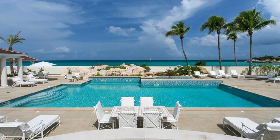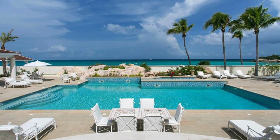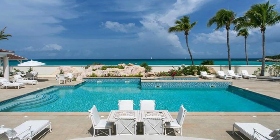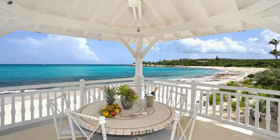The mansion's lavish landscaped grounds are an ideal playground for the tropical climate. The vast swimming pool is flanked by a sunbathing terrace dotted with lounging chairs and dining tables, while raised beds filled with tropical flowers provide a picturesque backdrop.